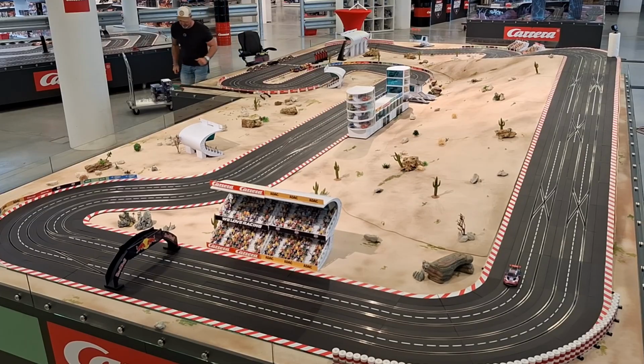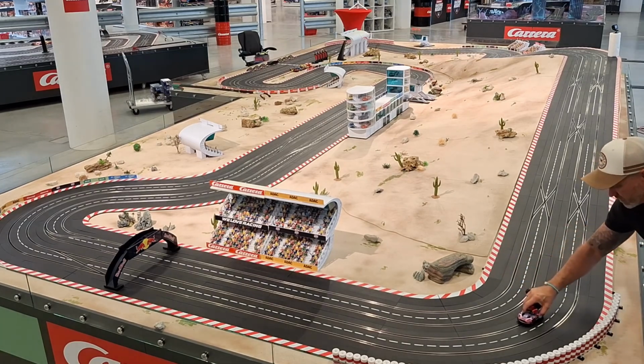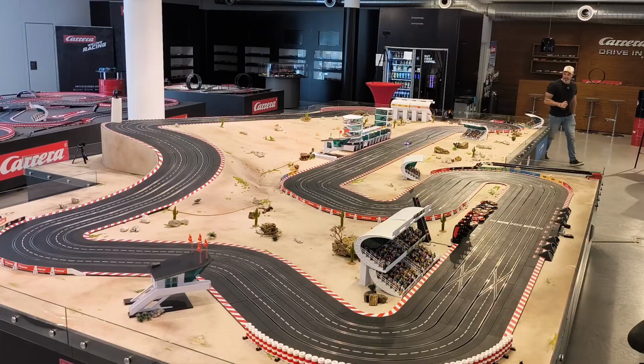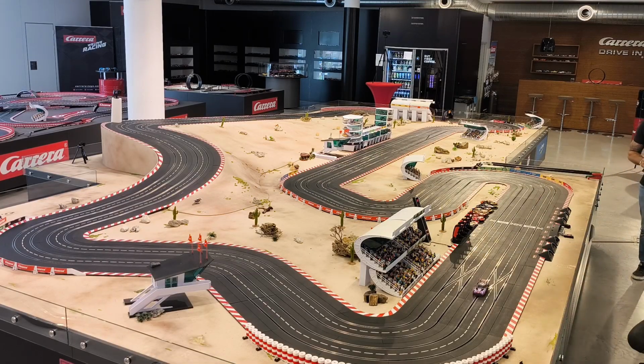Oh, no, have I dislodged? Let me have a quick look. It's a long way around this track. Let's go that lane. That's better. Past the pits, over the finish line, 1 more lap.